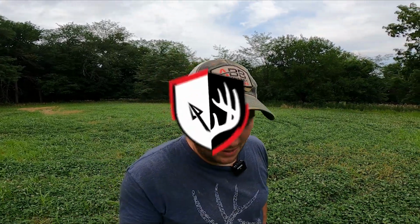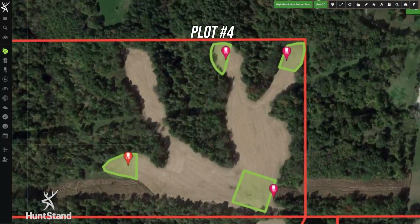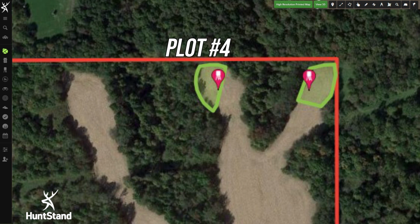So anyhow, we are going to head over to the fourth plot, and I'll give you guys an update on that one as well. So I just got up here to the fourth food plot, and as you guys can see, I've got another box blind in here.